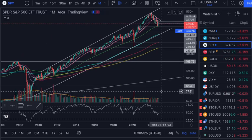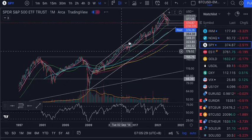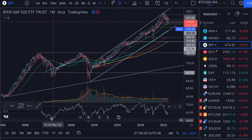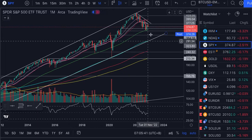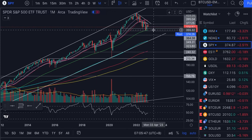But what I'm looking at is the RSI oversold on the monthly after 15 years of bull run. I'm trying to see something like this or like this here on the RSI. So we still have a long way to go. So the next area is the 100 moving average here, which is this parallel channel where we can have a bounce.